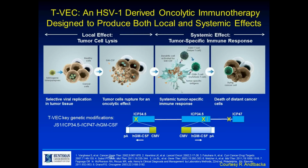TVEC is a herpes simplex virus derived oncolytic immunotherapy that's designed to produce local and systemic effects. Well, what does that mean? Essentially, this agent has been engineered in the backbone of a virus to enter cancer cells, as shown on the left here, and then disrupt or rupture the tumor cells for the local cancer killing effect, also called the oncolytic effect.